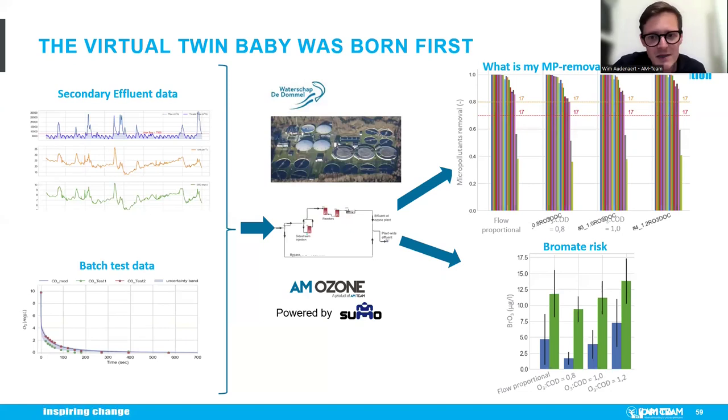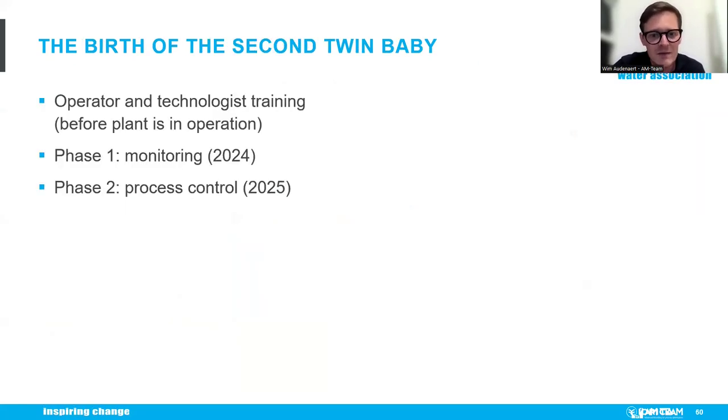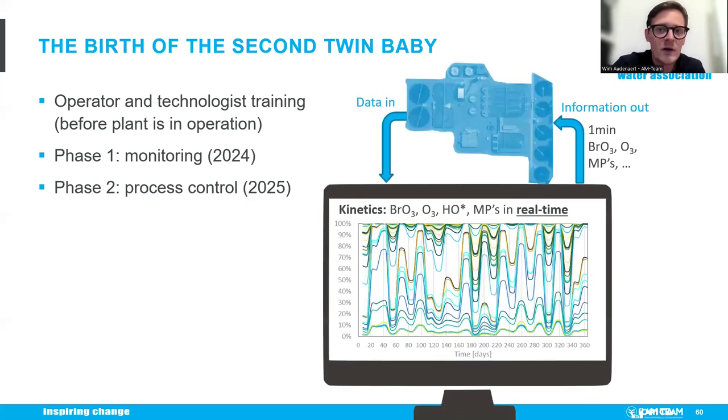In a second stage, the real plant was being designed using the same model, okay? And once it's being commissioned, because right now it is being constructed, the digital twin will be coupled in real time. So then the second twin baby will be born. We will do a real-time coupling of the pre-existing digital twin half, let's say, with the real plant.